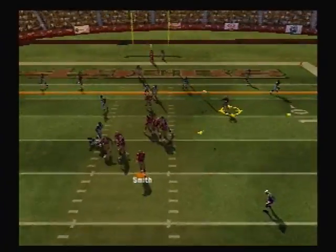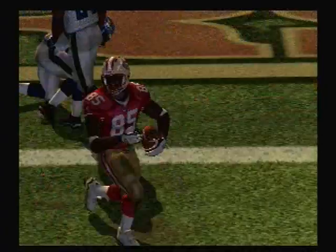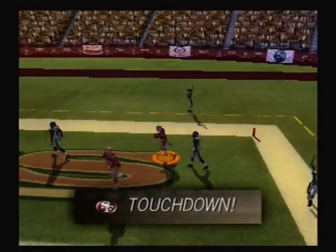First down, looking to throw. With the catch. And they go to the air. Got the first. Here's the halfback. All kinds of pressure. To the end zone. Touchdown, 49ers.